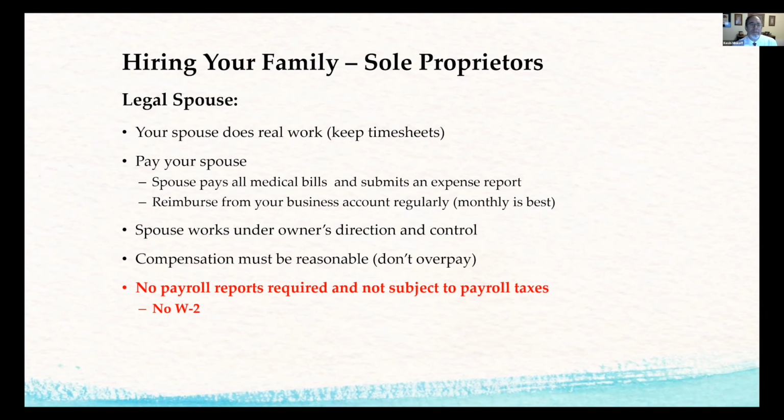Right. Well, they don't have to work that much. I'm just saying, you have to pay them at least minimum wage, right? At least minimum wage, but there is also a concern about not overpaying. Right, we don't want to overpay them. So then the question is, can you justify $50 an hour for the work that they do?